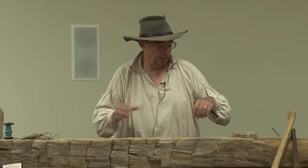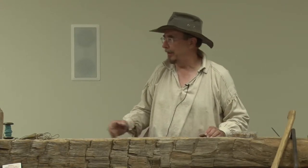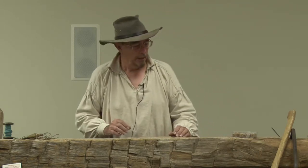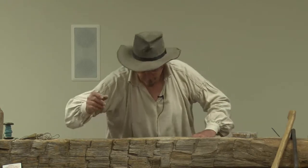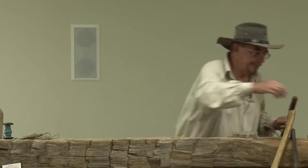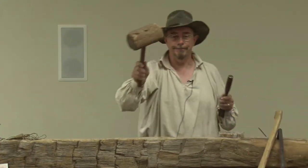All right, so we've got three holes bored in here, but now I said that we needed a press fit, a light press fit in here. So how are we going to square off that hole in there? Well, we could start with a chisel and your mallet.